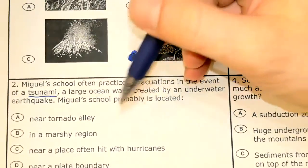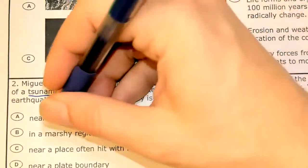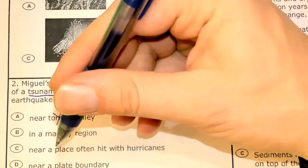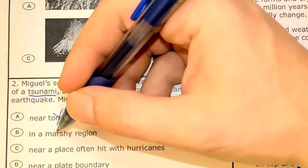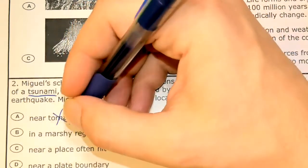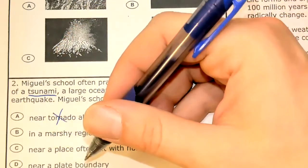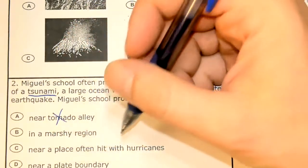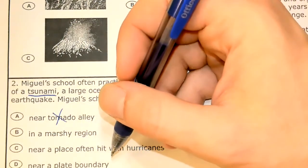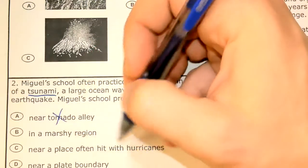But Miguel's school is probably located where? Near a tornado alley. Well, tsunamis aren't caused by tornadoes, okay? So we can knock off the tornadoes. And a marshy region. A marshy region is an area that's prone to flooding. It's usually very wet. Think of swamps, things like the marshes in Florida. That's going to be near an aquatic area. So I'm not saying that's wrong, but we can move past it and make sure there's not a better answer choice. Near a place often hit by hurricanes. Hurricanes don't cause tsunamis, but an area that's prone to hurricanes would be near a shore. So it could be a reasonable choice, but let's keep going down.